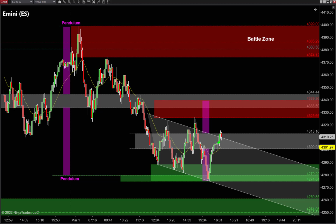Here are two scenarios to get long as we start going higher, because I can't really buy it yet. You can't really buy it yet. We're not quite there yet. We're still in a very bear market right now. If you get long right now, it's kind of a gamble.